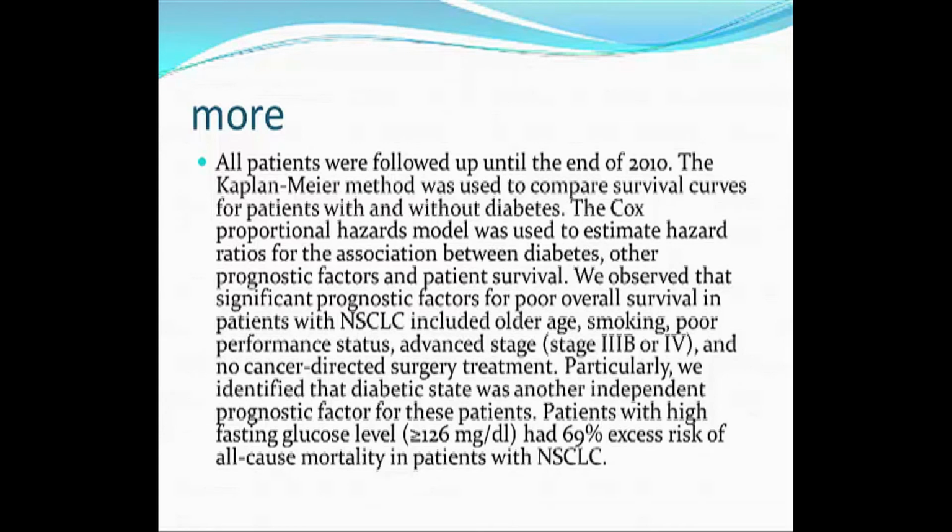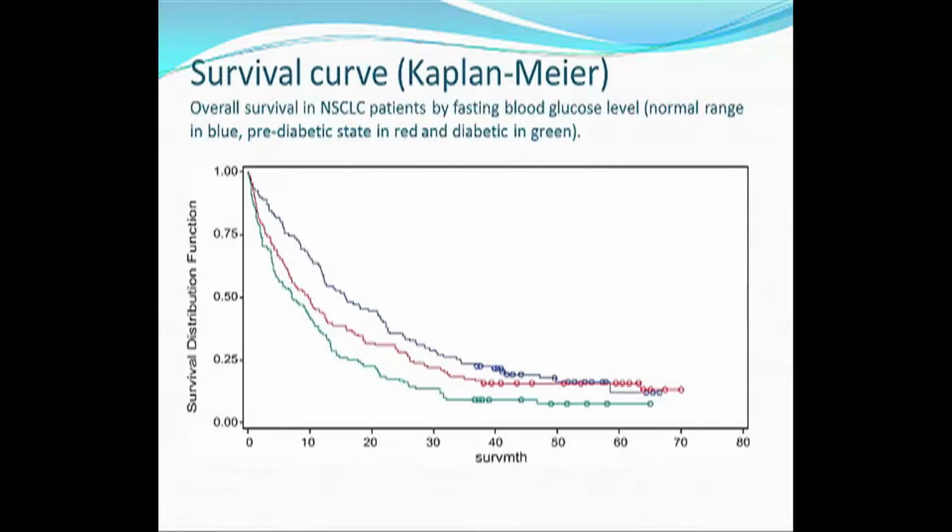And this is the long answer to yes, they did. Patients with high fasting glucose levels had a 69% excess risk of all-cause mortality when they had non-small cell lung cancer. And so you can understand that result. But when you see these words like the Kaplan-Meier method, you're going to see that a lot in cohort studies. It's called survival analysis. And you're going to see graphs like this one.